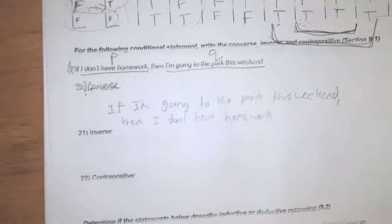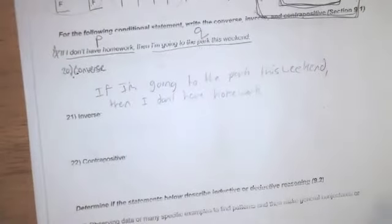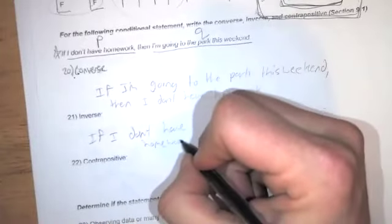We've seen that before in some of our theorems and stuff. Sometimes the converse isn't necessarily true. Okay, what about inverse? Does anybody remember what we need to do for inverse? If you want, you can unmute yourself and shout it out or type it. Not P, then not Q. That's right. Yep. Good job, Ella. Not P implies not Q. So we're going to negate each one. So if I don't have homework, then I'm not going to the park this weekend.